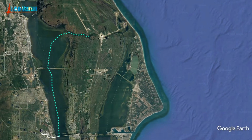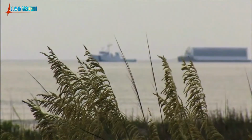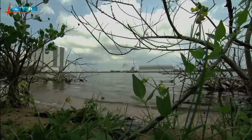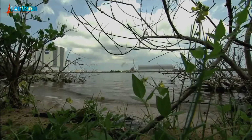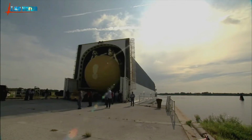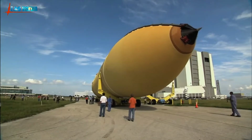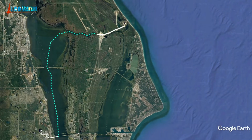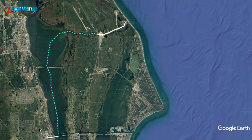Now, this is not necessarily a new process for NASA. For decades, the external tank for the space shuttle was offloaded right outside of the Vehicle Assembly Building from that creek through barges. So this should be a pretty seamless process once it gets to Kennedy Space Center. From there, it's speculated that the Starship is going to be trucked over to Pad 39A, where SpaceX already has an existing launch platform and facilities.